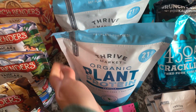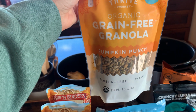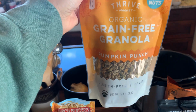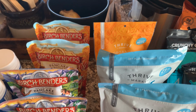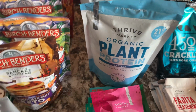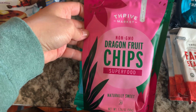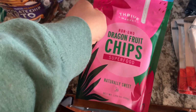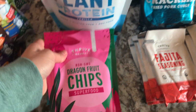And then this is for Oliver. Just thought I'd share it though. He loves anything flavored with pumpkin. I might have a little bite of it just to taste it because it is gluten-free. But they have so many great options for kids as well. And so I stock up on things for him and things for myself. These are for him. He loves dragon fruit. So I thought I'd just give him a try. Those are for Oliver. And then these little candies are for Oliver as well. I did sample one of the Swedish fish and they were good. And then the peach rings, so those are for him, not for me.